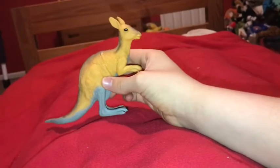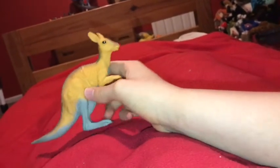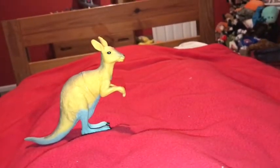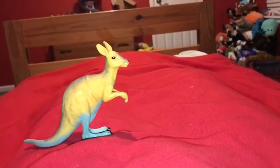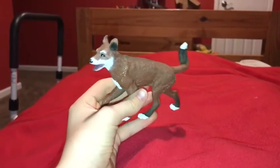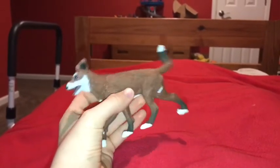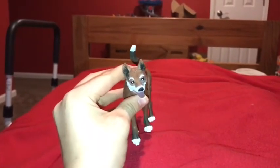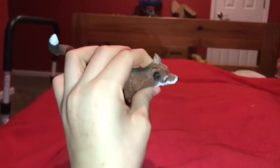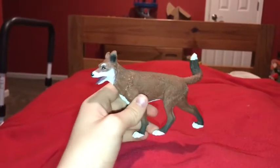Actually, kangaroos cannot walk backwards because their legs are super adaptive to hopping, so that's the only way they get around. The next animal in the Australian collection is the dingo. Dingoes are Australia's wild dog. The dingo's main prey are kangaroos, and they are potentially dangerous to humans.